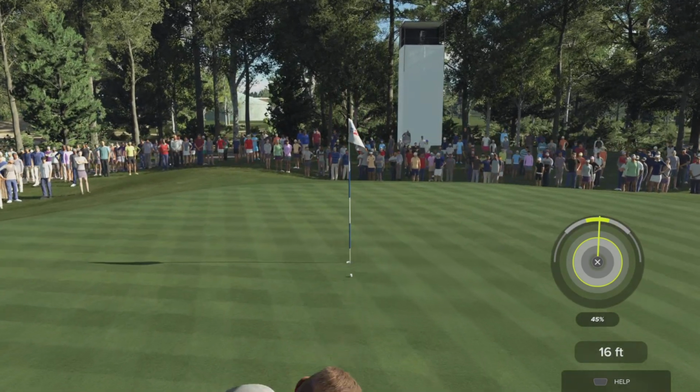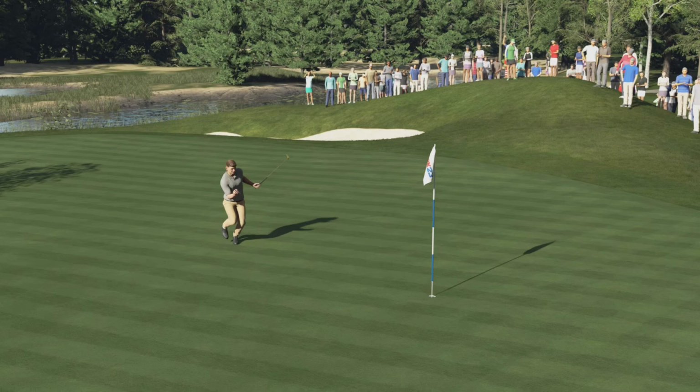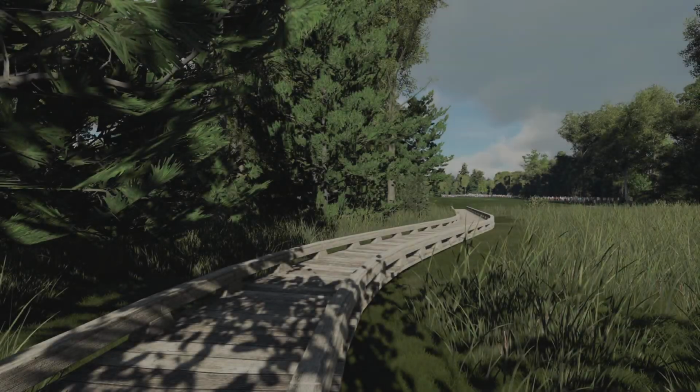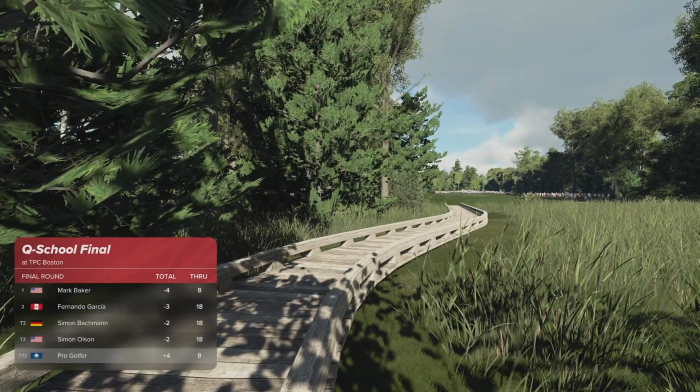Get the fist pump ready. This looks like it's going in. Beautiful shot. Now 8 shots back after that hole.